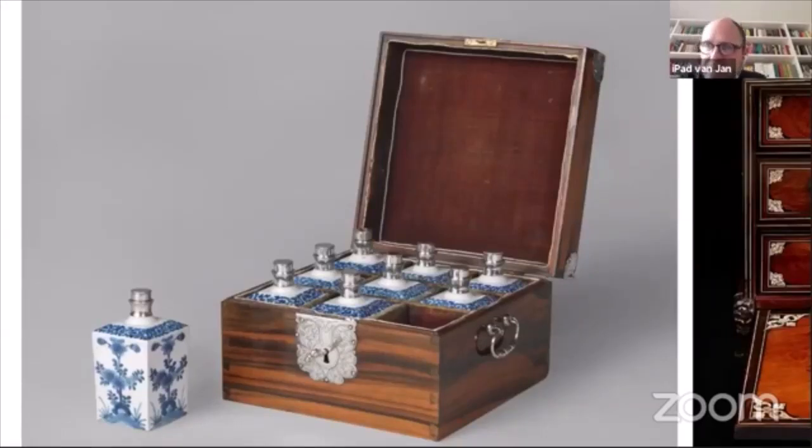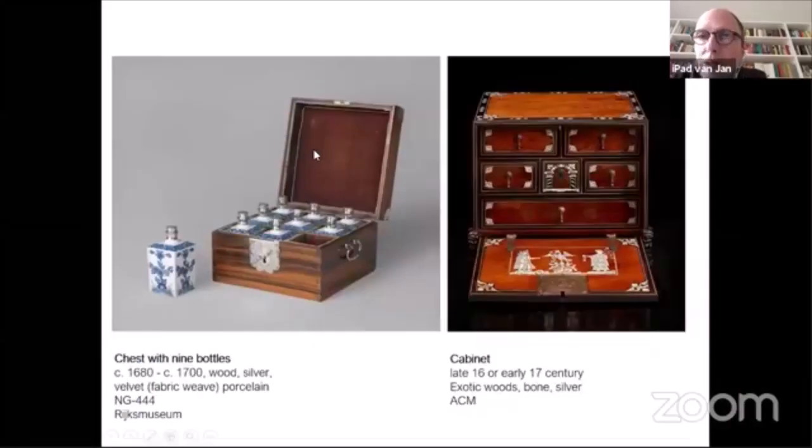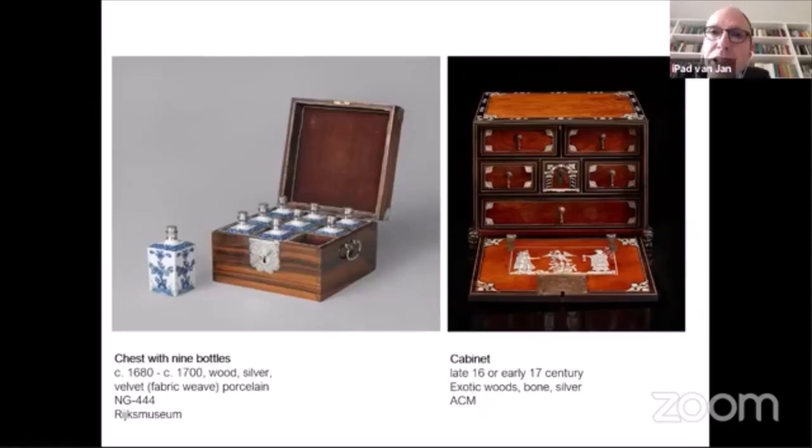And I think this is a wonderful object from the global connection, because you have the spices from the Moluccas and from Ceylon, and then you have a Japanese bottle, Japanese porcelain, and you have woodworkers' work and silversmith work from Batavia, and it is commissioned by a Dutch institution. So everything comes together in this object.